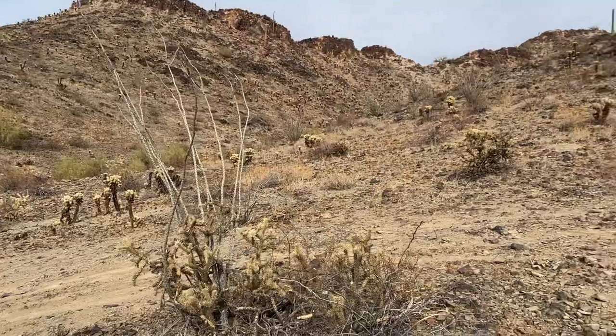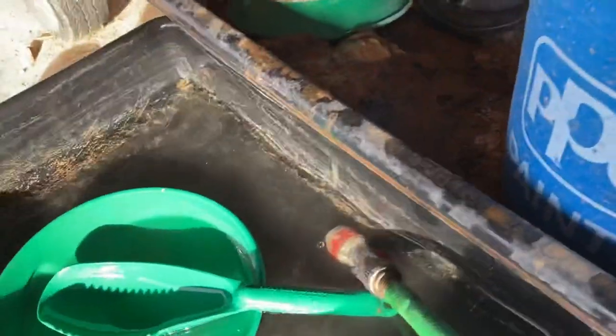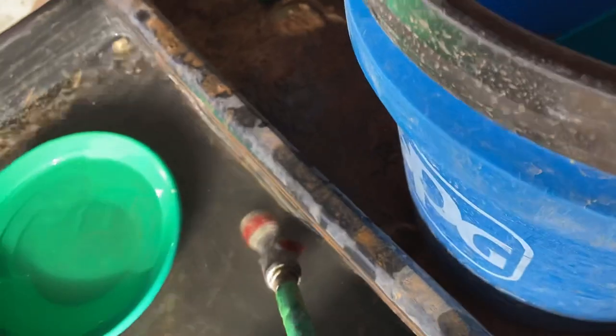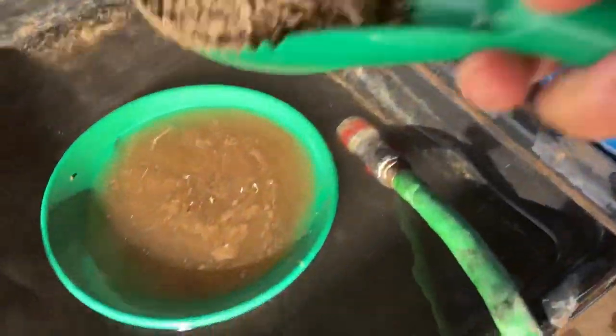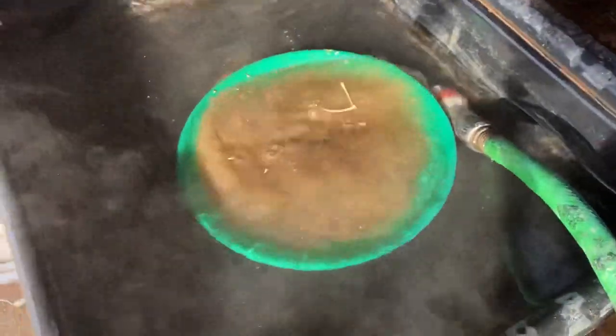Well, I guess I'm going to head on back to the home front, and then I'll pan some of this out and we'll see if we find anything good. Here's a little tub filling up with water right now. Here's my dirt. I'm just going to take scoops and put it into the pan. A couple scoops, and one more. Four scoops. That was nice clean water. Now it won't be clean much more.